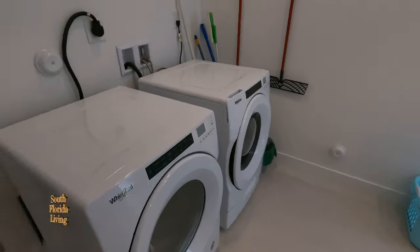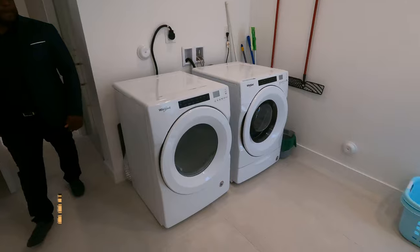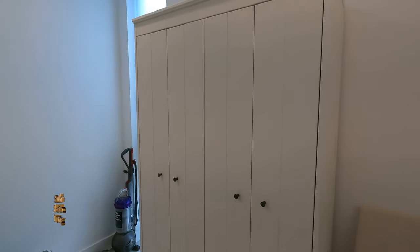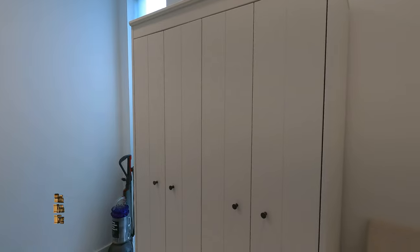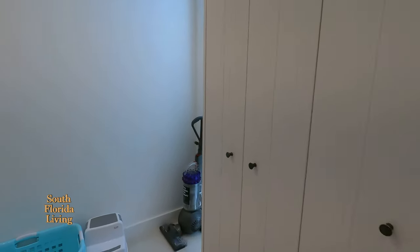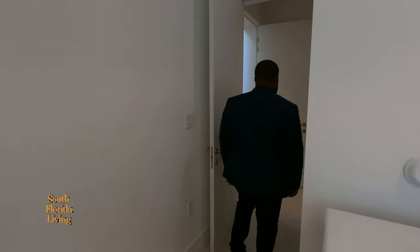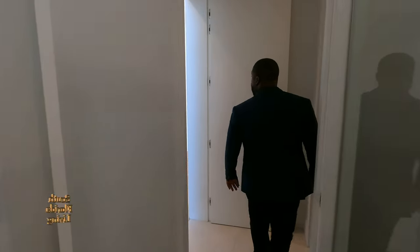It does have the washer and dryer in the help quarters, but there's more than enough space to put a bed if you want, or, you know, this could just be a room. They don't have this living. You got a closet here. So you have options to do whatever, okay? Let's walk this way. Let's take our time. Beautiful.